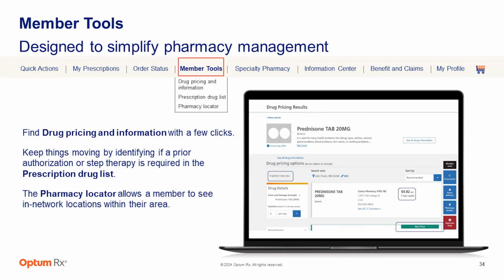The drug pricing and information function on Member Tools allows you to search for drug information, alternatives, and price a drug using our intuitive pricing technology within a few clicks. You can be prepared and keep things moving by identifying if a prior authorization or step therapy is required in the prescription drug list. The Pharmacy Locator allows you to see in-network pharmacy locations within your area.